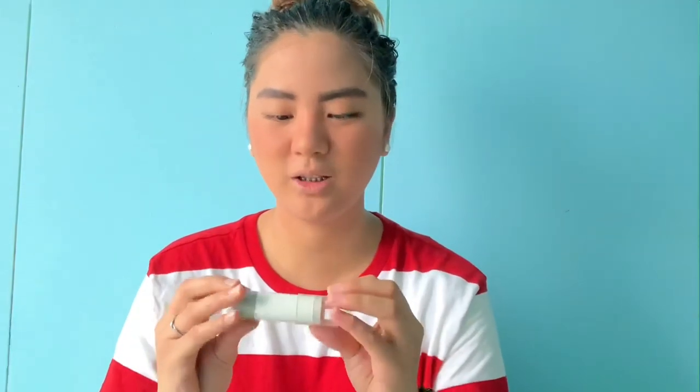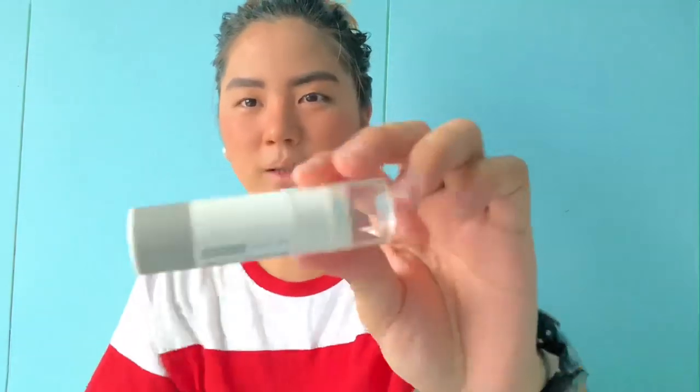And for highlight, I use the Bench Paintbox highlighter. It doesn't have shades, so I think there's only one. But I believe it's been faced out in Bench stores. I tried looking for it at Bench recently. It's only 150 pesos, but when I looked for it, it seemed to be faced out already. So I don't know. But I'm trying to find a new highlighter for me.